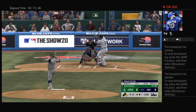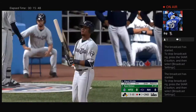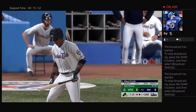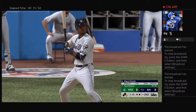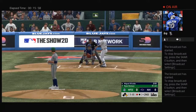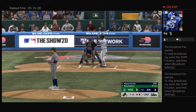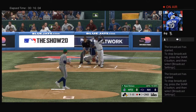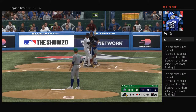Into the box now, Miguel Geraldo. As the first pitch misses to him, it's ball 1. And he's definitely off to a fast start in the early part of the season. That one's going to find the seats. Strike one.